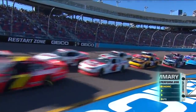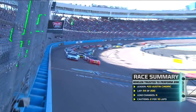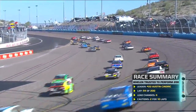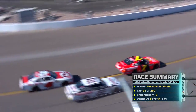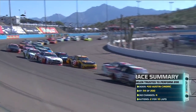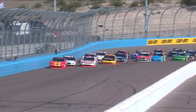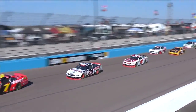Austin Cindric chose the outside line for this restart. Let's see how it works for him. That's a tough call right there. So see Allgaier, he's going to hang a left, going to beat the 22 to turn 1, and that's the problem with that outside pick. Wide open, rolling the top wide open. And a little bit loose there for the 22 of Cindric. He went up the racetrack. And that has opened the door for John Hunter Nemechek, who's looking to the inside, but Cindric closing the door.